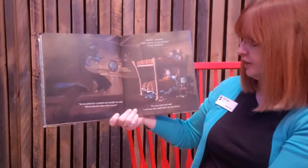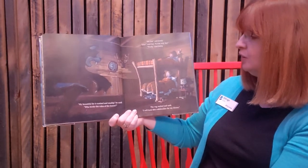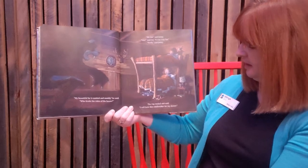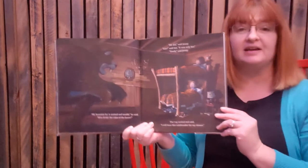My beautiful fur is matted and muddy, he said. Who broke the rules of the house? We did, said Jenny. Liar, said Ian. It was only her. Toady, said Jenny. The rug smiled and said, I will have this rule breaker for my dinner.